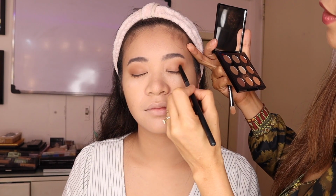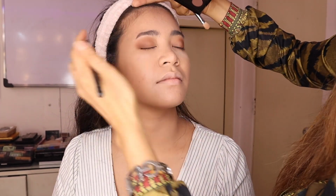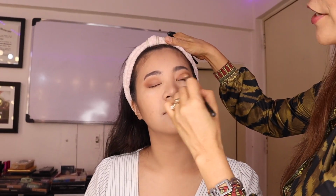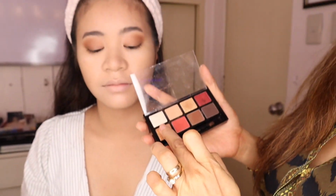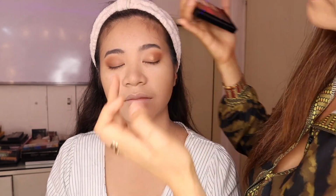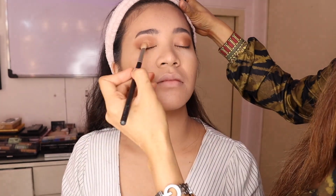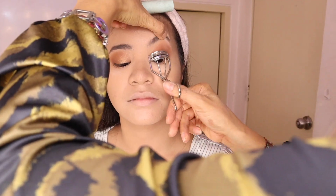Okay, I'm going for the darkest. So from outer V, follow the natural line, and then make sure that it's a shape of a V from the outside. Use a shimmer in the middle. So ayan, I'm gonna use this shimmer. Top this one in the middle. Now I'm going to use mascara.